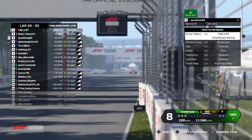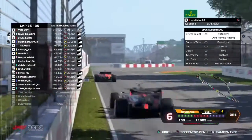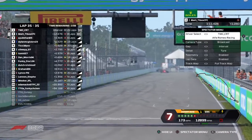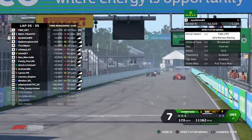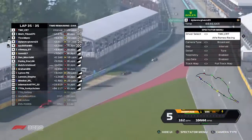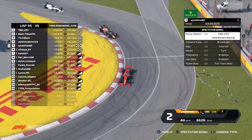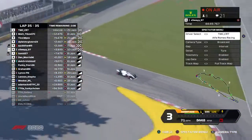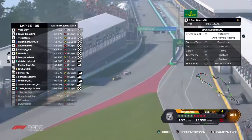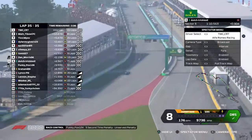Meanwhile, further back, Abe Khan's got the move done for 3rd. Yeah, but he's going to give it back on penalties. Matt Tibot crosses the line. Abe Khan is going to cross the line in 3rd, but he's demoted to 4th. Oh, Tico gets 3rd. So Tico gets 3rd. Dylan is 4th, Abe Khan 5th, Sway's going to come home P6, Tom Duval crosses the line in 7th, just ahead of Dan Morris. Held him off at the flag. Here comes Dutch Tricks, P9.